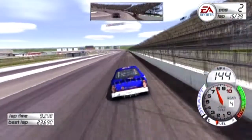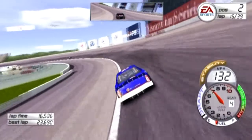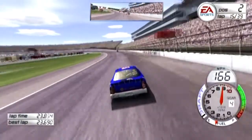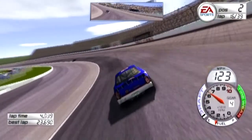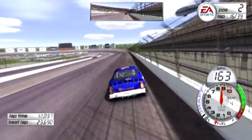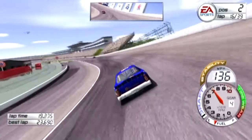So as you can see, this is a callback paint scheme to two people. The first is Dale Earnhardt, because this is the basic paint scheme, I believe, and this is also modeled off of Dale Earnhardt Sr.'s car. But this was actually the paint scheme that I would run in NASCAR 15, the Team KAOS paint scheme. So with the blue, the black, the blue, the red, and the white trim. Yeah, this is a callback paint scheme to that.